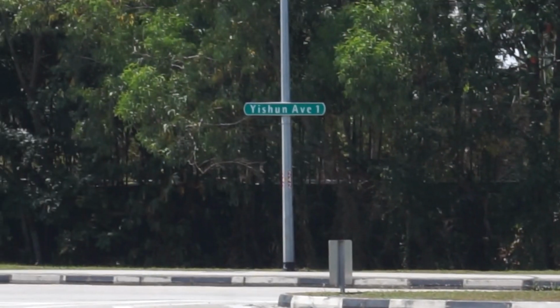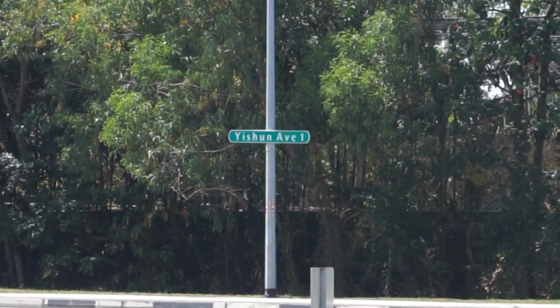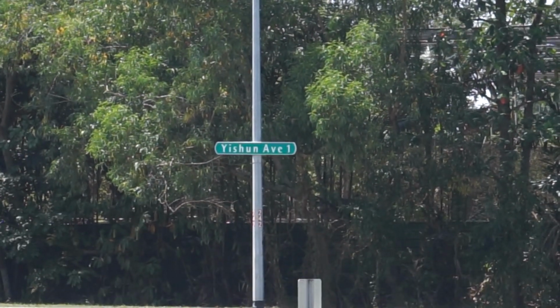Guess where we're going? Guess we're going to the Yishun Dam. That's for next week.